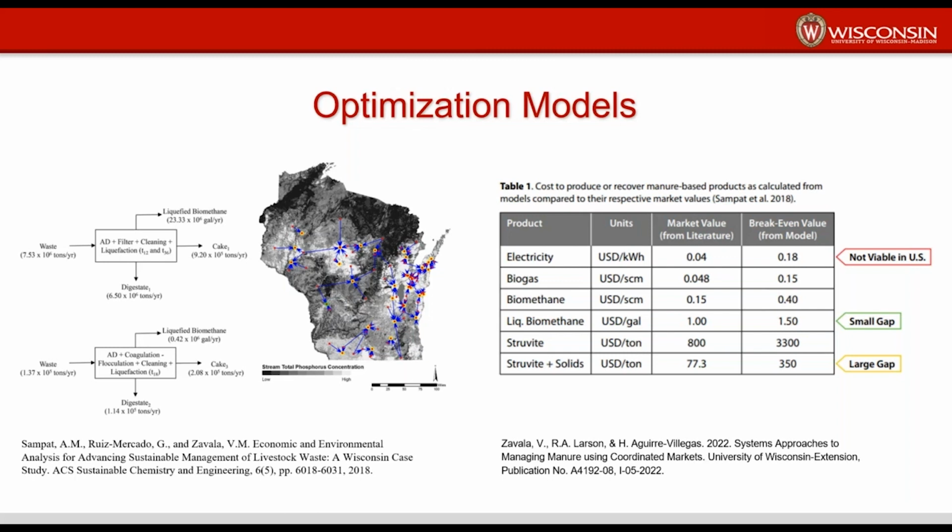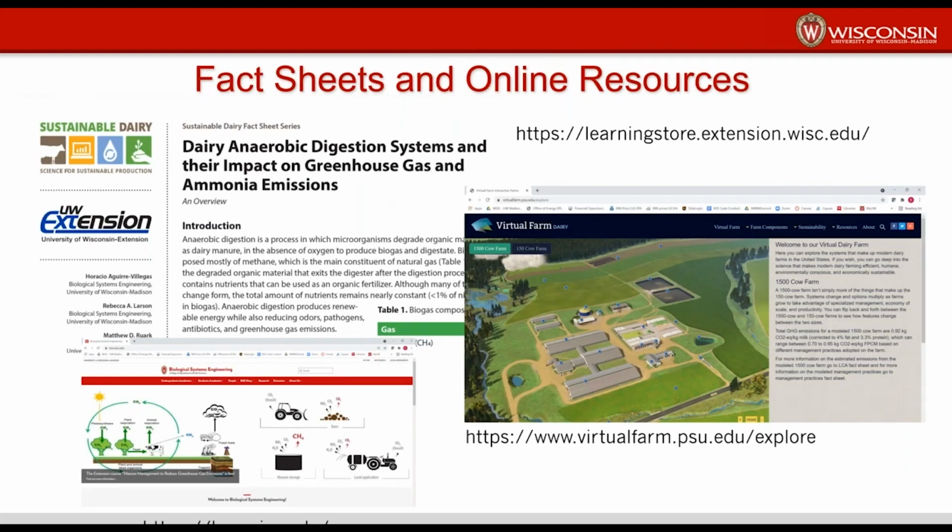But now that there's some new systems and the costs have come down, we're getting closer and closer. And I think some of the things, like the liquefied biomethane, we already see that this gap was small, and then some additional incentives came along, and that really pushed it that way. So we're seeing that some of our results here are leading to that. And so we're modeling more and more of those to not only help producers decide, but help policymakers maybe make decisions that could help those to be implemented.